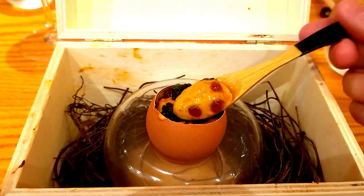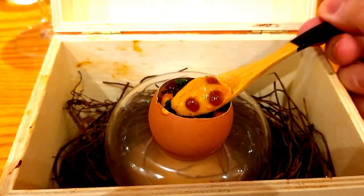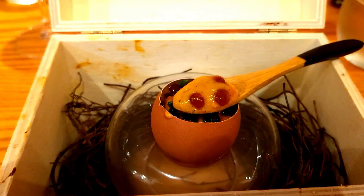Smash cut to halfway through. You can see the roe melding with the yam and uni. It's smoky, beautifully balanced, and a great start. Matter of fact, I'm just going to let the server describe the rest of these, so I'll try to subtitle it.